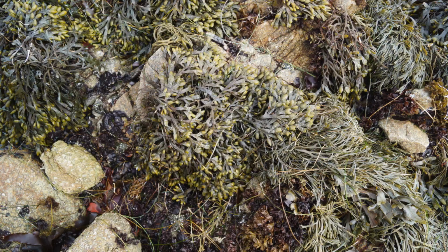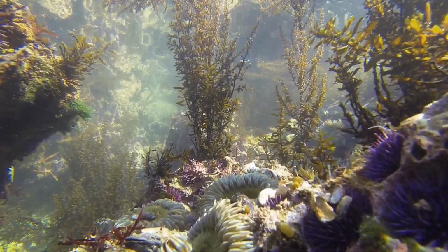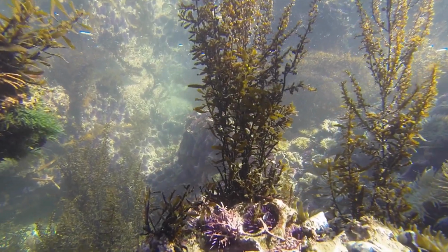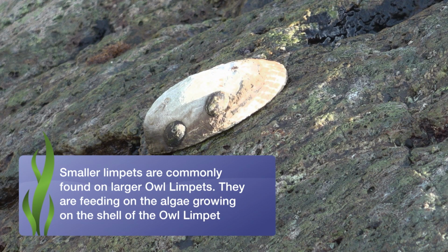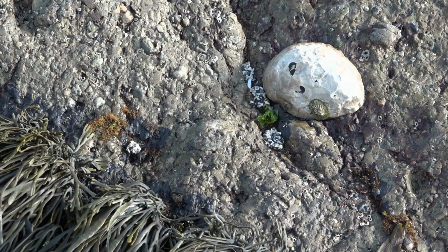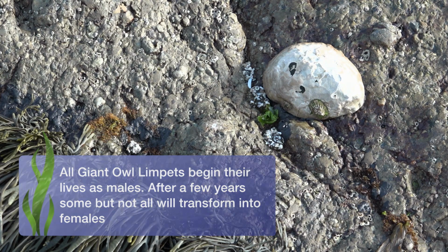Algae is very important in tide pools in that it provides food for a wide variety of animals, like limpets, snails, crabs, sea hares, and much, much more. Owl limpets are thought to live for several decades. They also tend to live in the same area for most of their lives. I have seen this particular owl limpet on the same rock ever since I started visiting these tide pools many years ago.